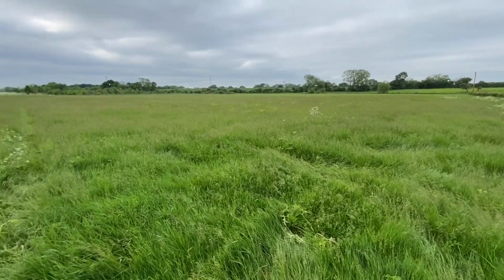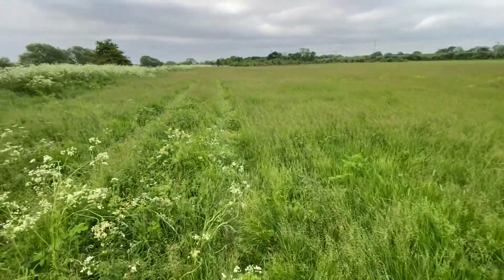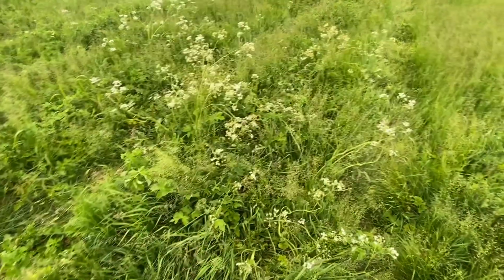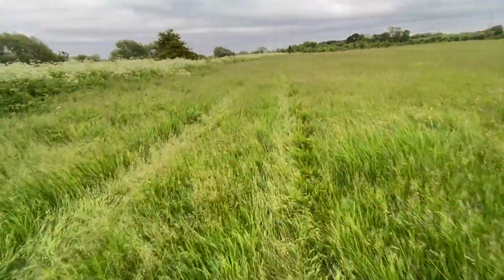Right, I've just jumped through the gate into the hayfield that we've got. I thought while we're here, might as well have a look. Again, my spray track, and cow parsley, common hogweed. Hasn't really done much with that spray, to be honest. A bit disappointed. They haven't really gone over very much at all.